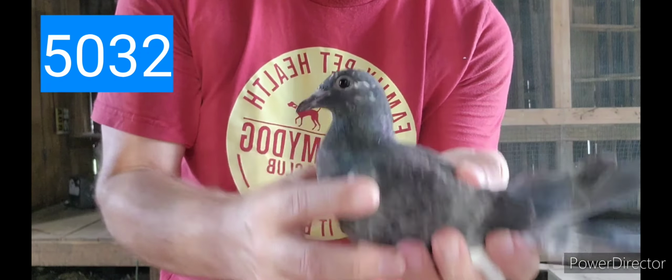RFRP 357. I look forward to seeing what this bird can do flying as she continues to grow. We'll get her vaccinated. James had vaccinated them before he sent them to me, and they're ready to get their booster today. All right, this is MJ's bird.